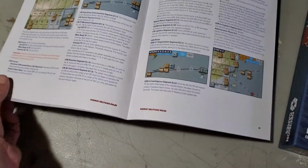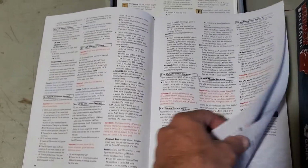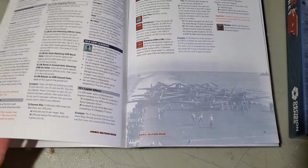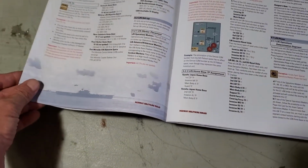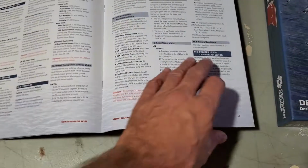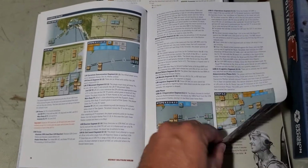Okay, well, let's look at this real quick, because the rules only come in at 17 pages. And that's, I mean, the font's big enough. It's nice enough. 3 columns per page. That's good. And there's a lot of photos. See, that's a historical photo. Why couldn't they have... And then, you know, there's a lot of illustrations and diagrams. So the rules are only 17 pages long. Then you have a 2-page example of play.